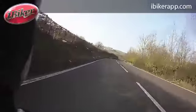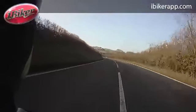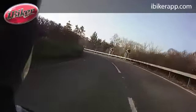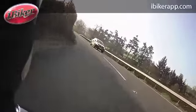Not staying out to the white line too close, because I've got safety rather than view there, in case a car comes and cuts the corner. Got another tight left-hander, just checking my mirrors going in. Coming away from the corner, going for safety rather than view.